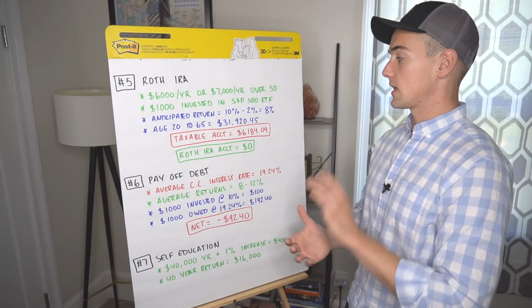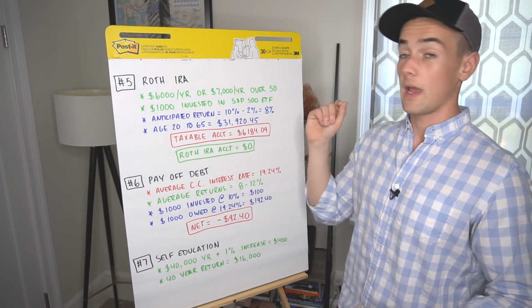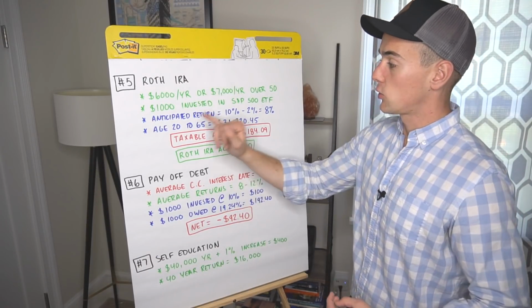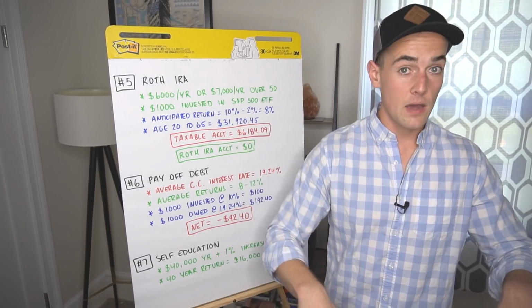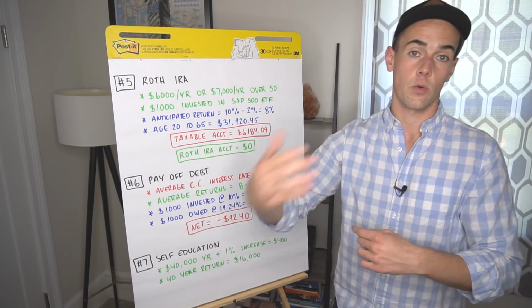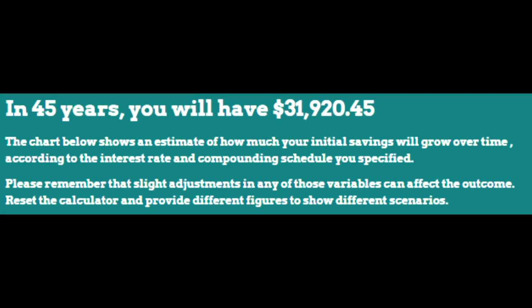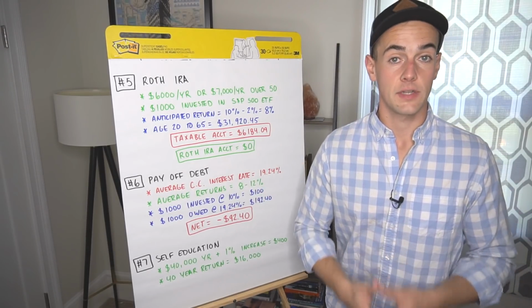So let's say, for example, you took that $1,000 and you put it into a Roth IRA S&P 500 ETF from age 20 to age 65. You put $1,000 in there once and then you forgot about it, never touched it, and just let it grow. Well, based on that 8% compounded return, you would have a balance at age 65 of $31,920.45, which is a heck of a return on just $1,000.